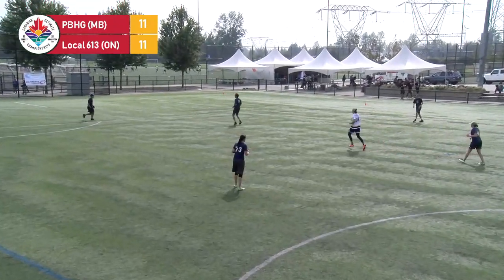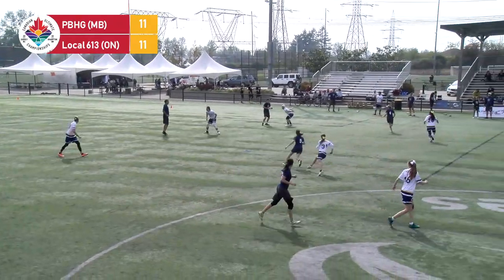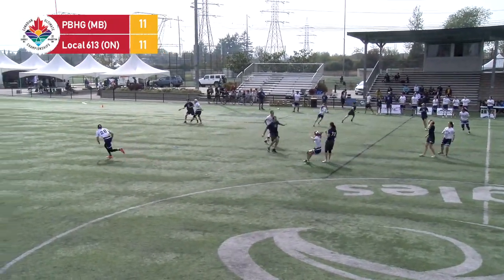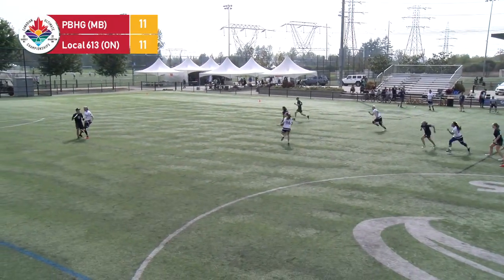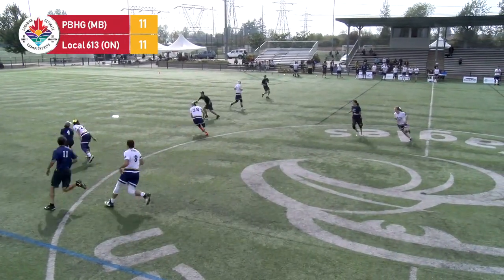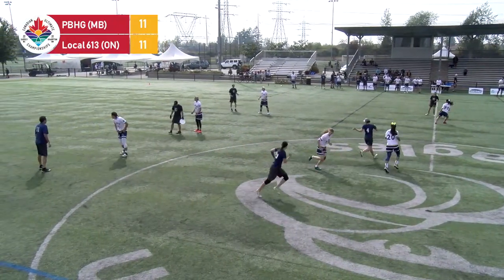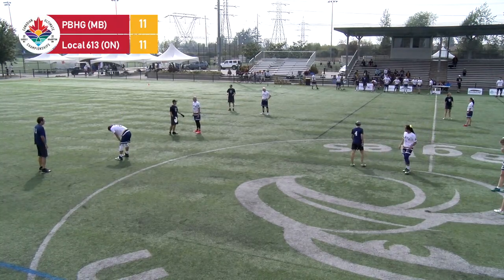So it's getting collected to Yearsley. He moves it to the far sideline to Campbell. Campbell looking back into the center for a dump. He has Michaud. Fakes flick, fakes backhand. He's looking upfield on the flick side again. Collected by Collard. She hits Robinson in the middle. Or sorry, Michaud in the middle.